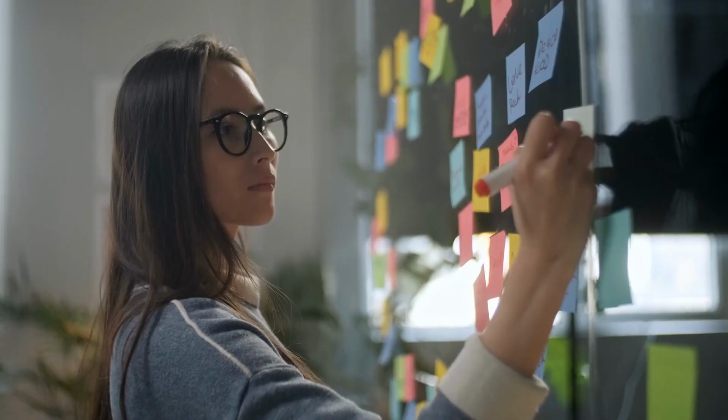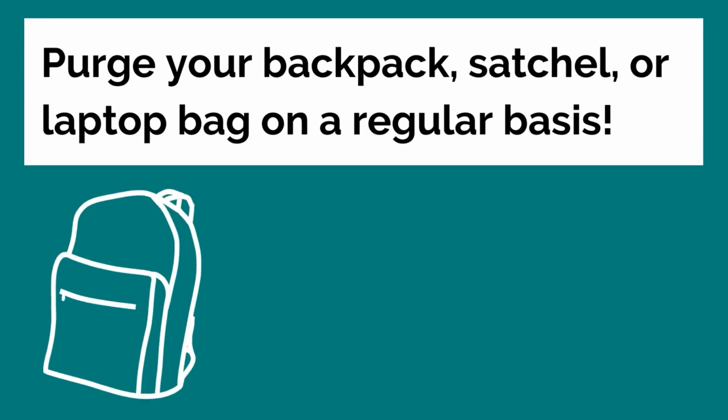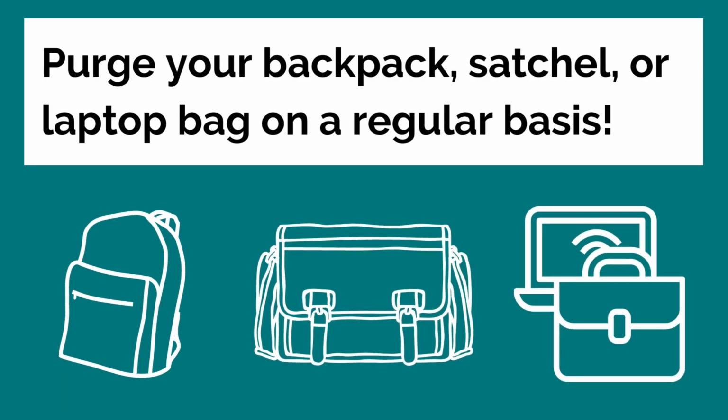Purge your backpack. If you're a hot desker or using a co-working space, it's best to pack light, but over time, paperwork, notes and sticky notes can add up to a lot of clutter. I recommend that you purge your backpack, satchel or laptop bag on a regular basis. If you let it go too long, purging might seem like a big task, but having a regular schedule keeps a task very manageable. Whether it's once weekly or twice a month, keep track of when you purge your mobile workspace so you know when it's time to get it all out and see what needs to go.